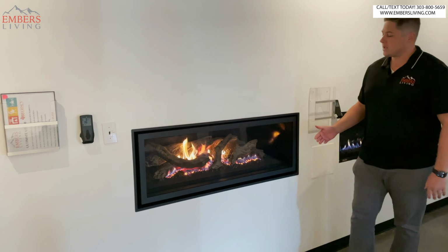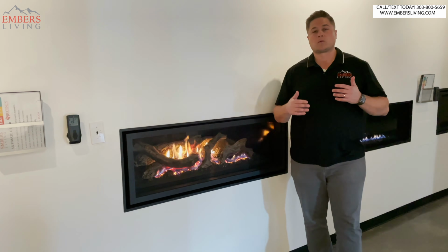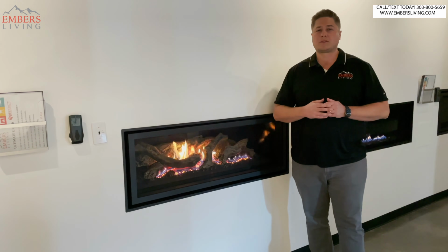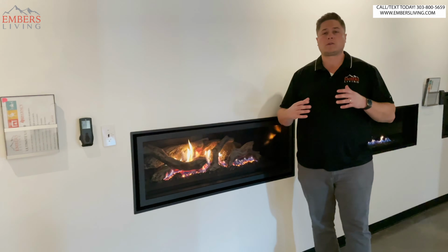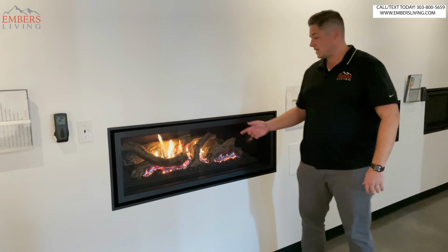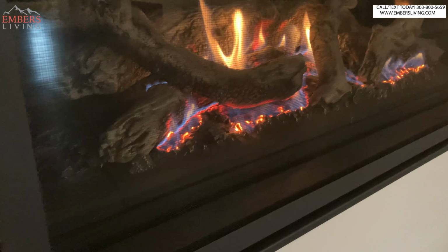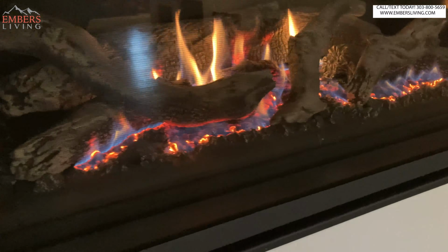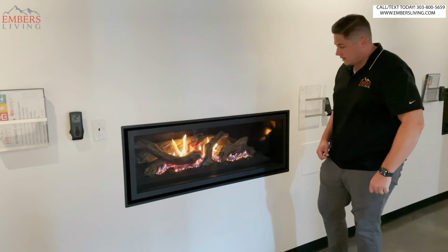Now, the concept behind this fireplace is Regency did something really cool where they sort of made almost like a hybrid type unit, where they combined a very traditional style log set in a linear firebox. So you can see, I don't know if the camera's picking it up, but we have a lot of infrared sort of red burn in there. And you're not typically gonna see that on a linear fireplace.